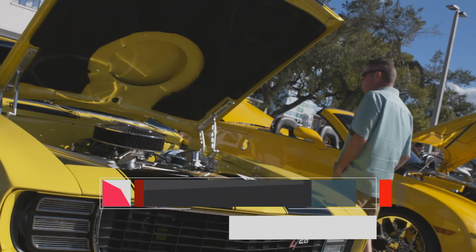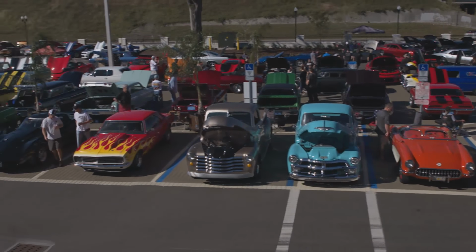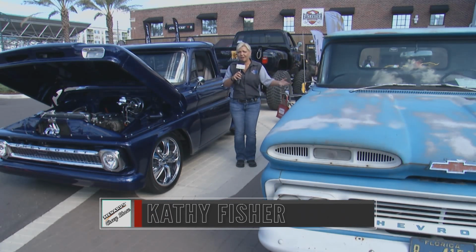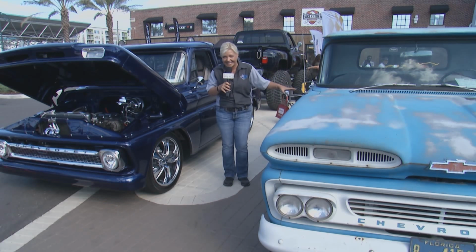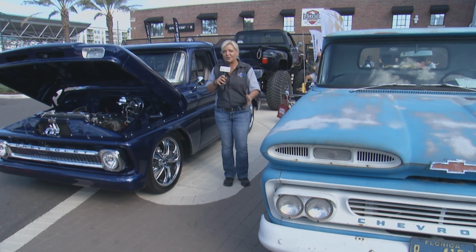Welcome back to the Menards Chevy Show, coming to you from beautiful downtown Orlando, Florida, and the Ace Cafe. There are lots of great vehicles like trucks. They're everywhere. We've got lifted trucks. We have trucks that look like they're still back in 1960. And then you have some that people have really customized. But the ones that really catch our eye are like our next award winner.